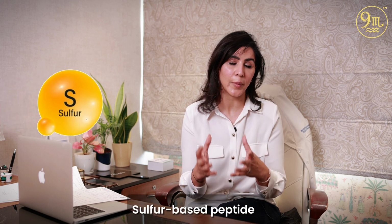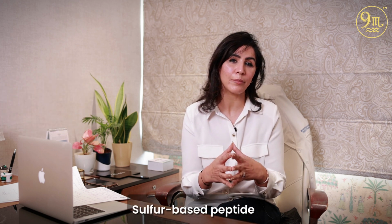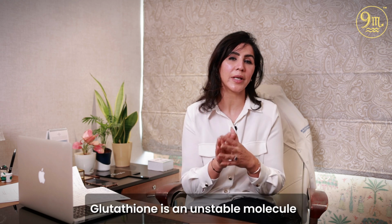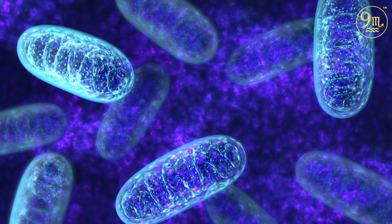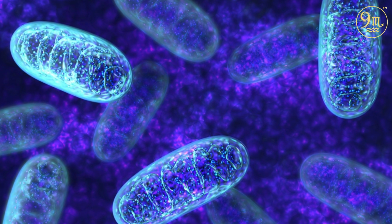It is made up of 3 peptides, and one of them is a sulfur-based peptide, the cysteine molecule, which has sulfur on it. Glutathione is extremely unstable. It very quickly gives away this sulfur to kill all these reactive radical species that are generated in the cell, and this prevents the cell from damage.